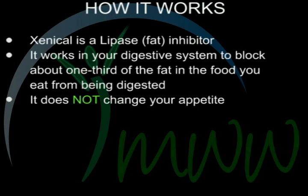How it works. Xenical has a unique mechanism of action. Xenical is a lipase, fat, inhibitor. It works in your digestive system to block about 1/3 of the fat in the food you eat from being digested. It does not change your appetite.